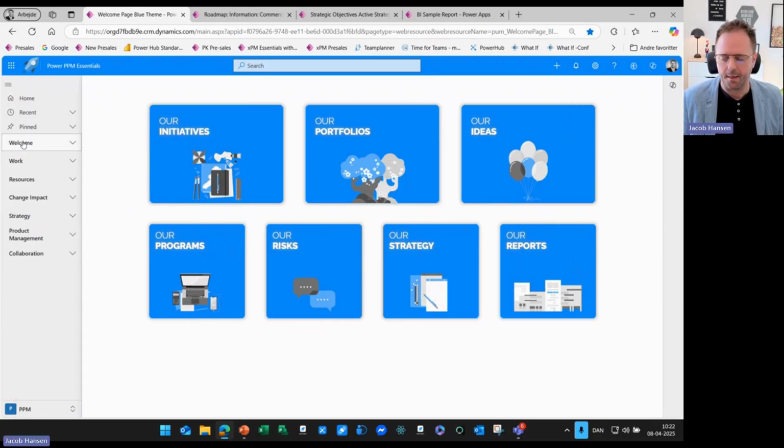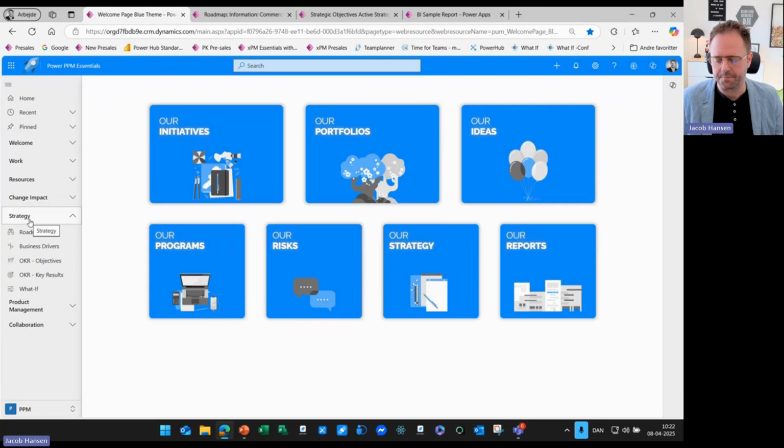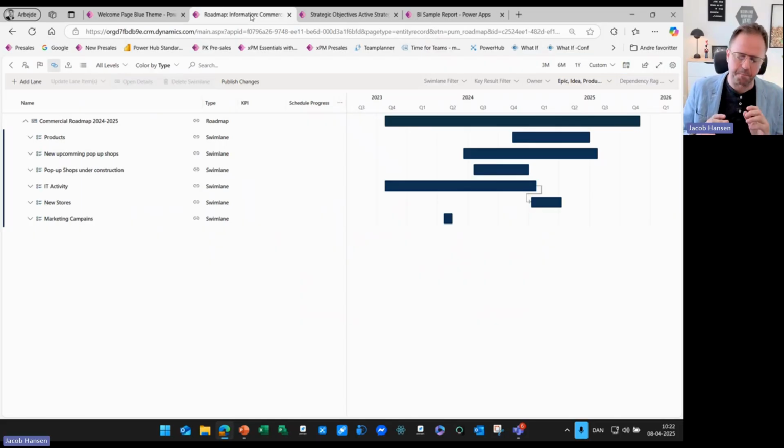On the left side in my menu, it's possible to work with portfolio, program, projects, dependencies, resources, change management, assessments, and the strategy that we're going to look at today. If we look at the strategy, I can look at roadmaps. Looking at roadmaps, this is one of the tool sets in Projectum XPM where we have the transparency of everything that is happening in my company right now.